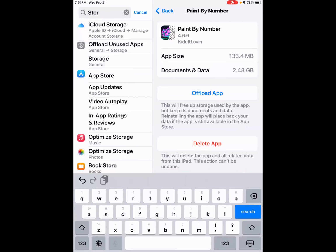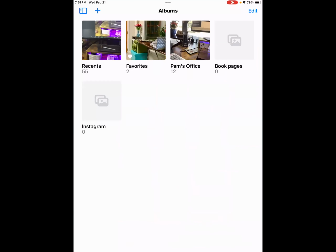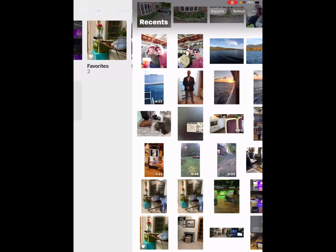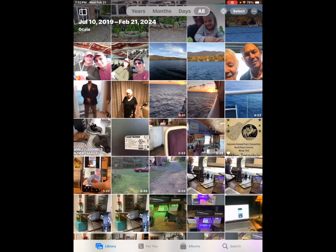And then one more question is, when you add a photo to an album, is it still in all photos or is it just in the album? No, it's still in all photos too. You'll see Pam's office photos are still in my recents and all your photos. So they're all still there. But it's not like they're duplicating it. It's just that it's addressing it in different ways.